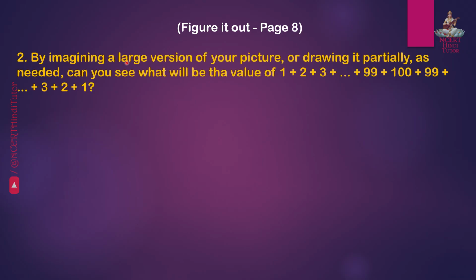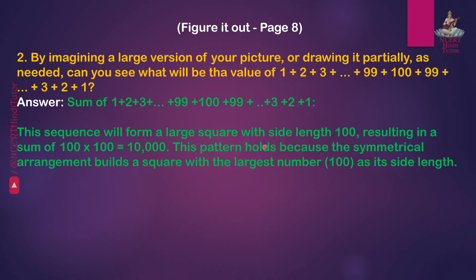Question 2. By imagining a large version of your picture or drawing it partially as needed, can you see what will be the value of 1 plus 2 plus 3 up to 99 plus 100 plus 99 plus up to 3 plus 2 plus 1? Answer: this sequence will form a large square with side length 100, resulting in a sum of 100 multiplied by 100, which is equal to 10,000. This pattern holds because the symmetrical arrangement builds a square with the largest number 100 as its side length.